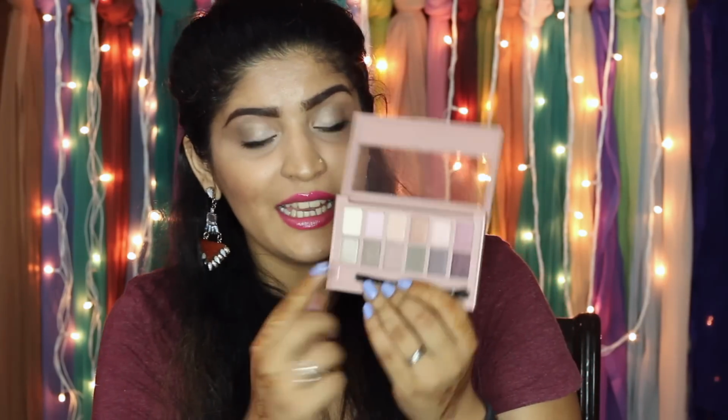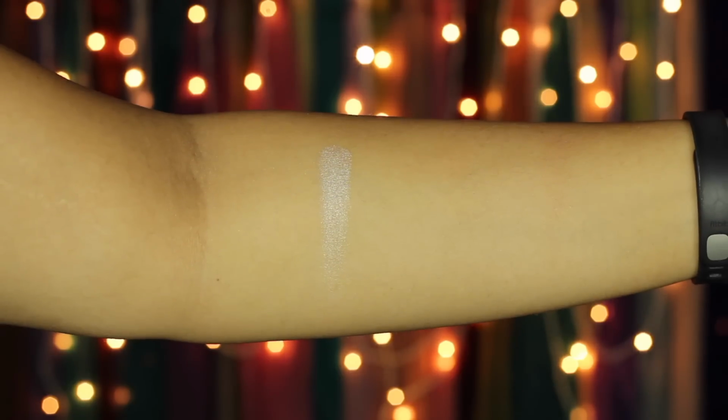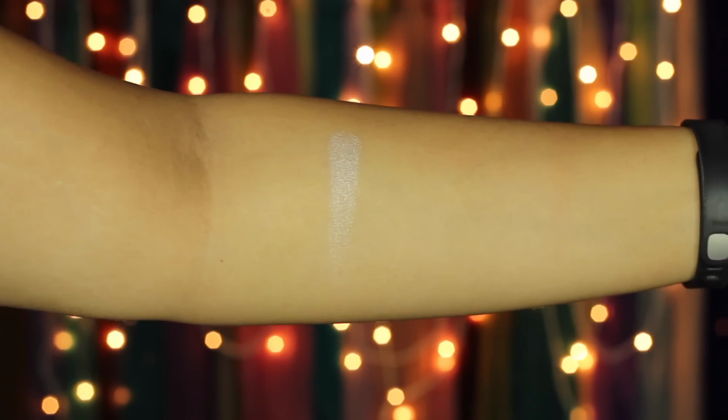So now we come into the second line. The first color that we have here is a gorgeous light taupe shade. You can call it almost an off-white taupe. What am I even saying? It's like a warm gunmetal. Gunmetal can't be warm, Shreya. You're horrible at this. But yes, you can see the swatch. It's like an oxidized pearl color. Just don't go on what I say, go on the colors, please guys.